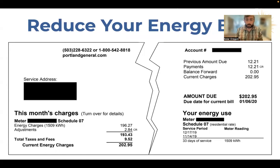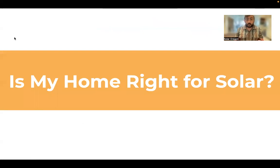Obviously, solar is clean, renewable energy. A lot of people really love that. But for a lot of people, it really comes down to the bottom line of, is this affordable? Is this a good investment? And the great thing about solar is that you're saving this money over time. Over time, your system will pay itself off. And after that point, you are saving money on the whole on your electricity usage for your family. That's the basics of how solar works.